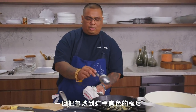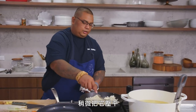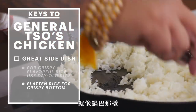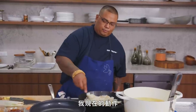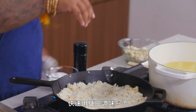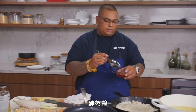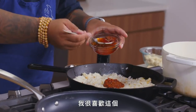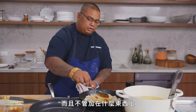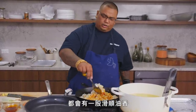Once you get this nice toasty brown color on the ginger, that's when we're going to add the rice. Want to flatten it out a little bit so it can start creating that crispiness in the bottom like sokarak. And you see what I'm doing is I'm making sure that I'm moving this stuff around so it won't burn. Season it real quick with a little salt and black pepper. And then we're gonna add a little bit of this fermented crab right here. I like it a lot because it has a lot of umami flavor profiles in it. And it also gives such an unctuous flavor profile to anything you add onto it.